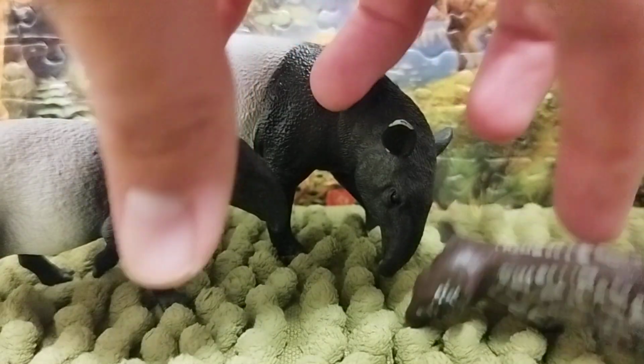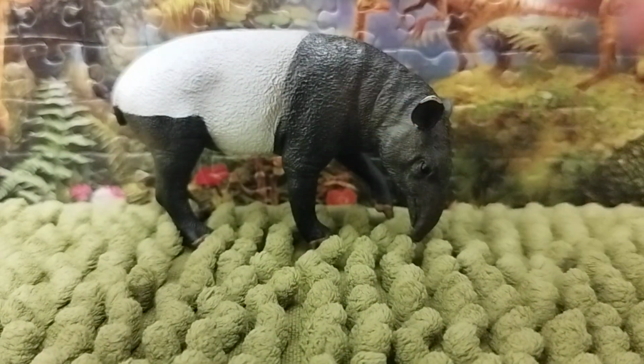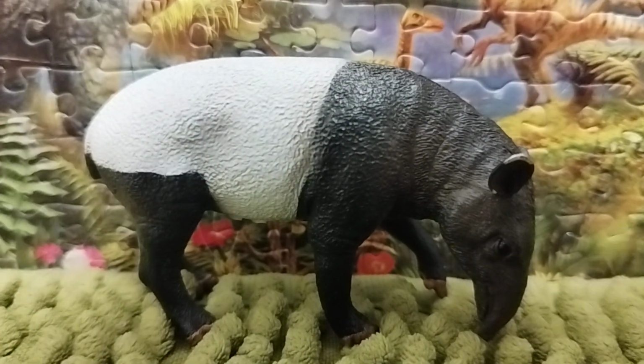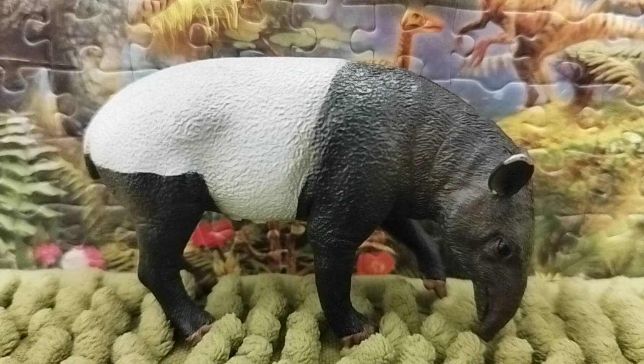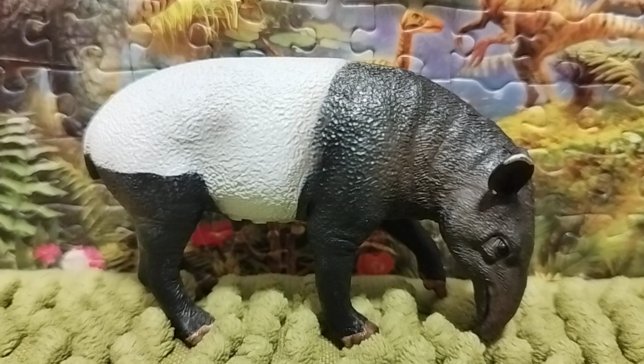I haven't reviewed those yet, but I'll do that later. And the rating of this papa tapir, I'm gonna give it a solid 9.5 out of 10. The pose looks similar, but it's still a great animal. But believe it or not, most tapirs are in danger because of loss of habitat, and we must protect the tapirs from extinction.